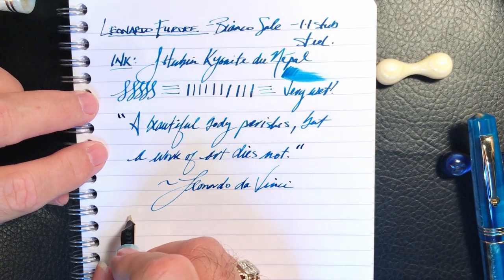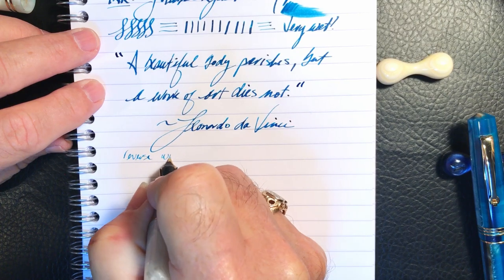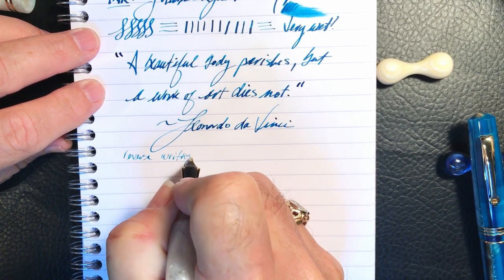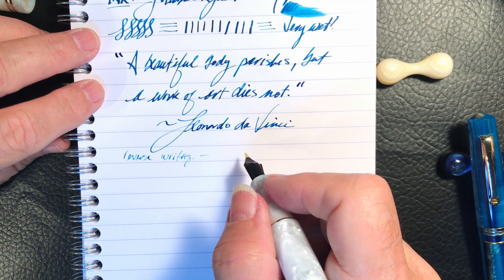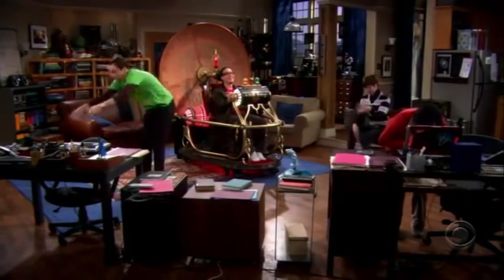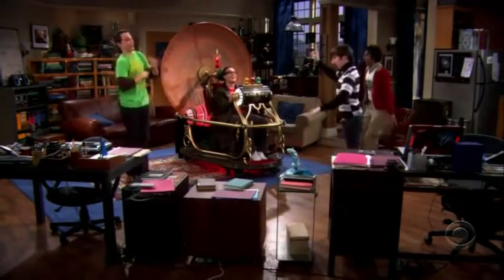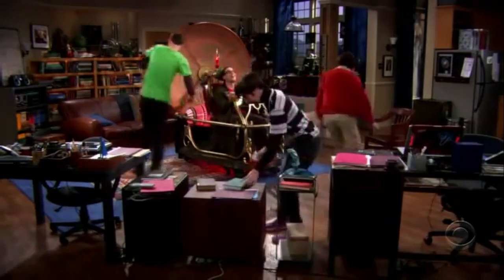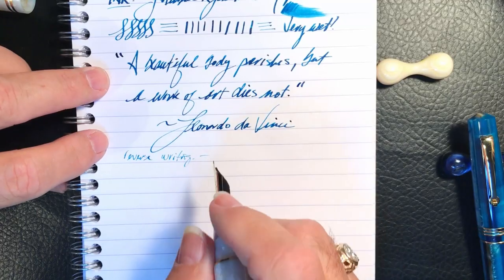And reverse writing. I don't know why you'd want to do that. Reverse writing with a stub. There's no point to it. That was fun. And some quick writing.